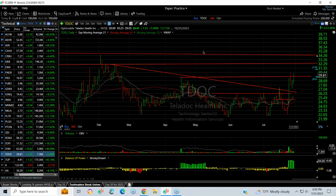TDOC, one of our swings which broke out and pulled back, snapped right back today, jumping $1.55 or 5.5%. It's the highest close we've seen on this one since February. The next target is 32 and then 34.5.